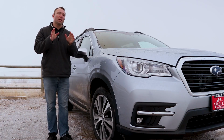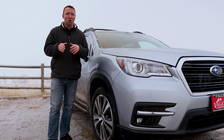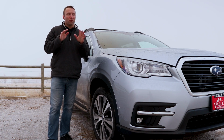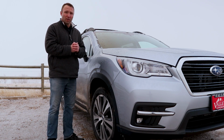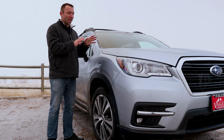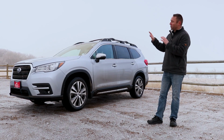cars. Now, in my last video, there was a big discussion on whether the Subaru Crosstrek was a wagon or an SUV. There are nuanced differences between the two, but for all intents and purposes, I'm going to refer to the Ascent as an SUV. SUV stands for Sport Utility Vehicle after all, and the Ascent honors that acronym well. Let's begin with the sport aspect.